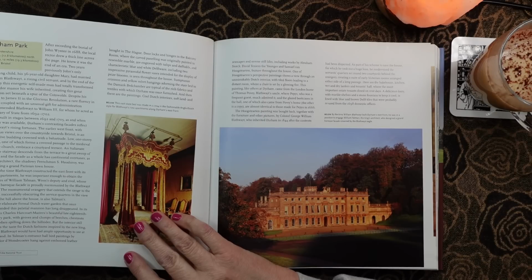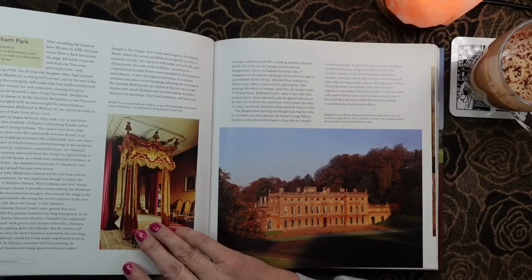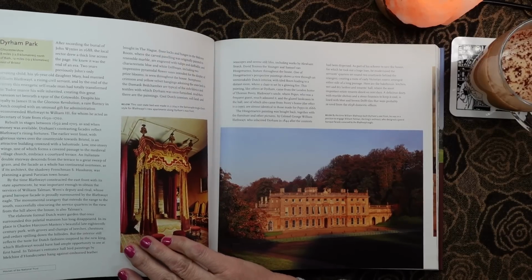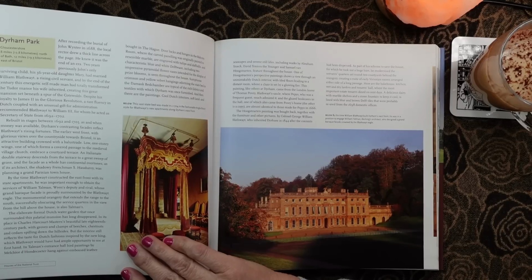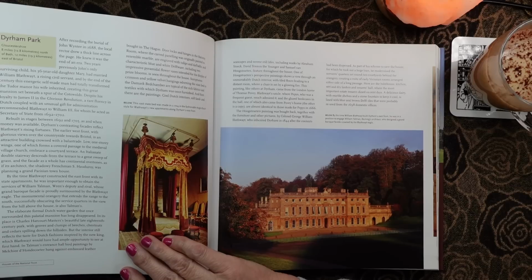1688. The local rector drew a thick line across the page. He knew it was the end of an era. 2 years previously, John's only surviving daughter, his 36-year-old daughter Mary, had married William Blathwaite, a rising civil servant, and by the end of the century, this energetic, self-made man had totally transformed the Tudor manor his wife inherited, creating this great mansion set beneath a spur of the Cotswolds.